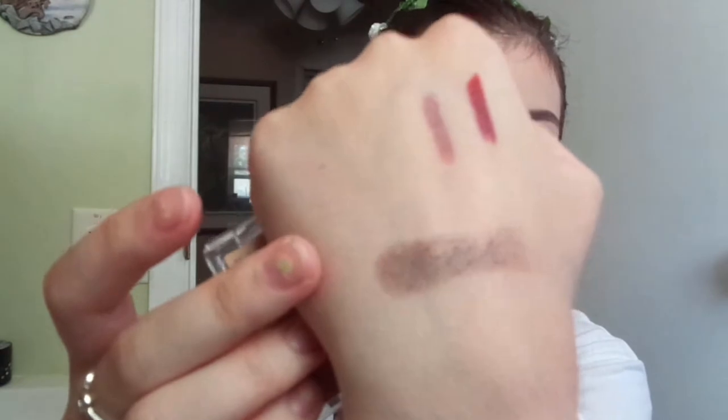Let me clean my hand off and I'll swatch for you guys. All right, the Nudestix won't budge. All right, I'm just gonna swatch this shade. Yep. Essence, this is like $2.